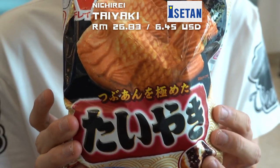Now we're down to the mochi, but we have another thing that we wanted to do for you guys, which is this. Taiyaki! And it's frozen. This is super interesting. It's an instant version.